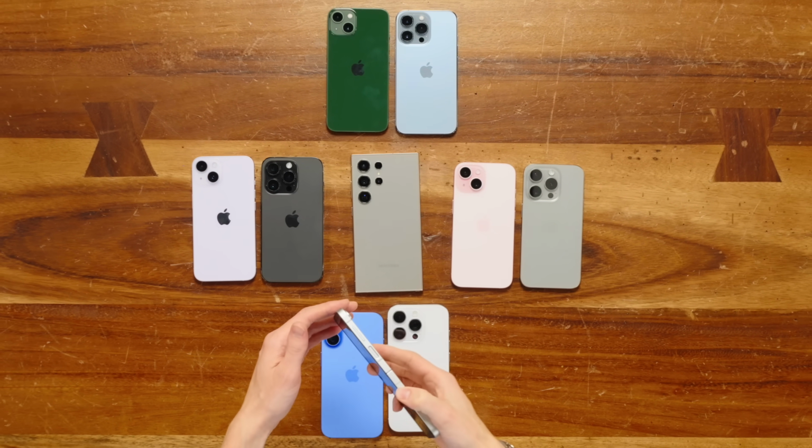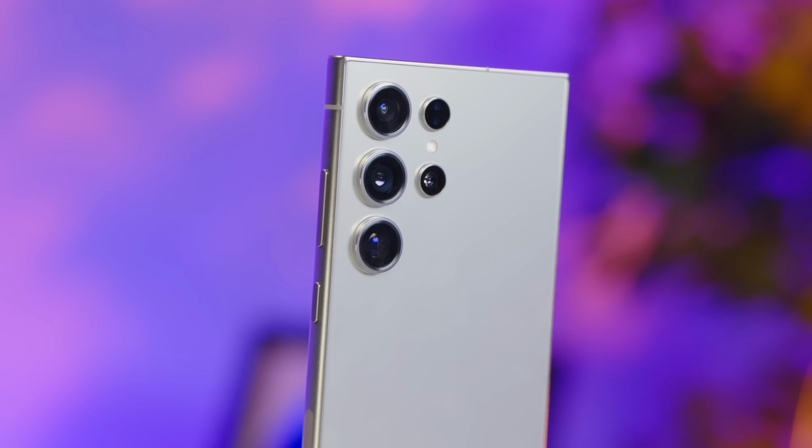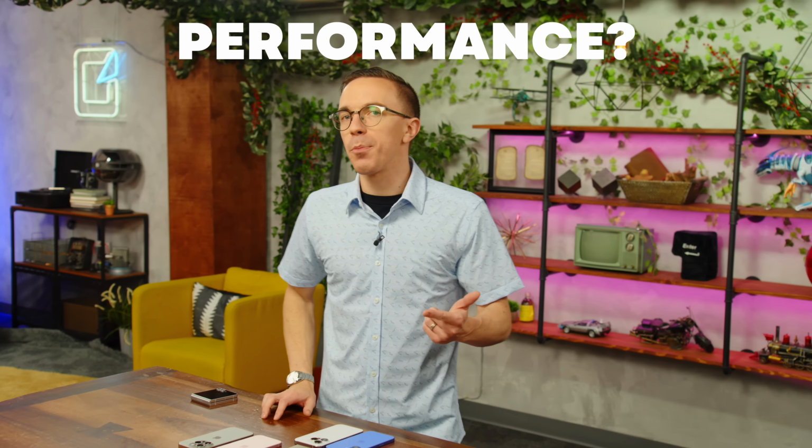When you compare it against the Galaxy S24 Ultra, the pinnacle of the Android lineup, we're gonna find out a couple of things here. Does the iPhone overheat? What kind of performance does it have? And there's something very unusual going on that we found in our testing. We're getting into the weeds today, my friends, and something ain't right.